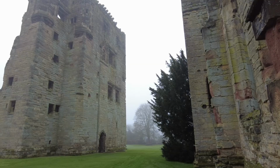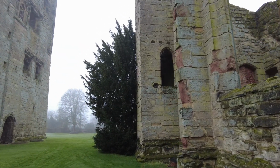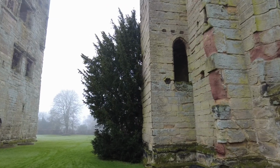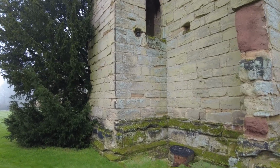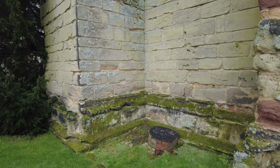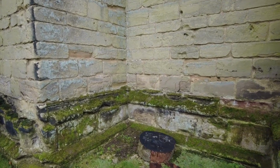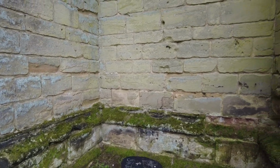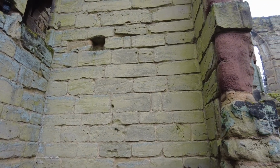Really, a lot of this structure goes back to 1280s. A lot of it from the 13th, 14th century. But it's still here, and in pretty good condition. And it's actually a manned English Heritage site. So there's always a difference between those where there's people and those where there isn't.